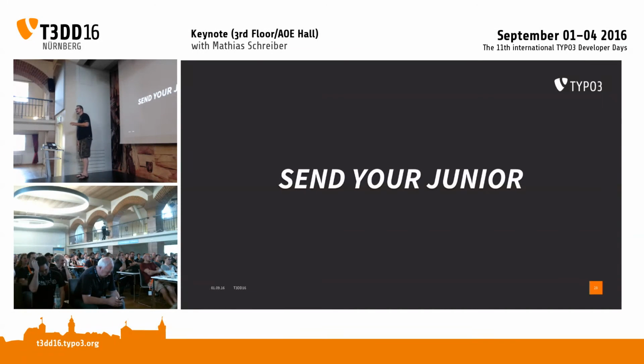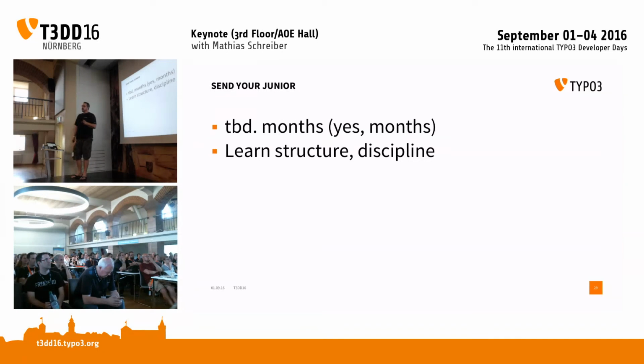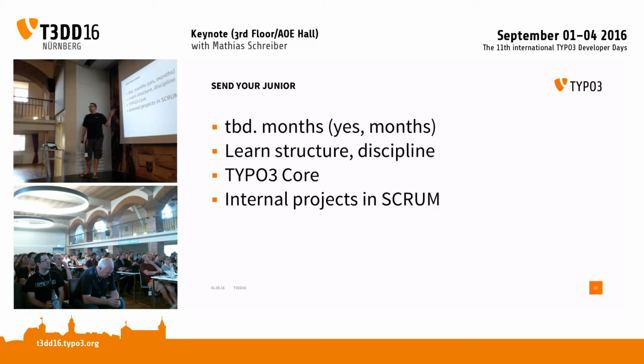The entire idea is that you can send your new colleague to our office for a couple of months. Yes, and we're serious about the months. There they can learn structure and discipline, code-wise. And you'll be able to opt into 3 different categories. You can either say, I want to learn how to work with the TYPO3 core in general, or I want to be part of the internal projects that we do within TYPO3 Inc., or you can work within the support team, so you learn to talk to people.